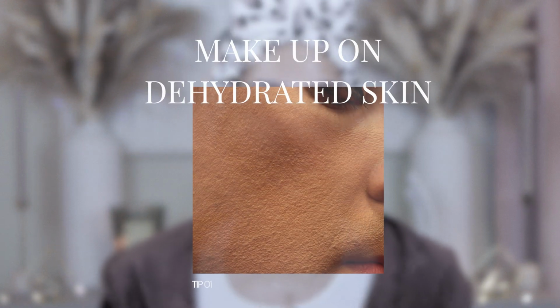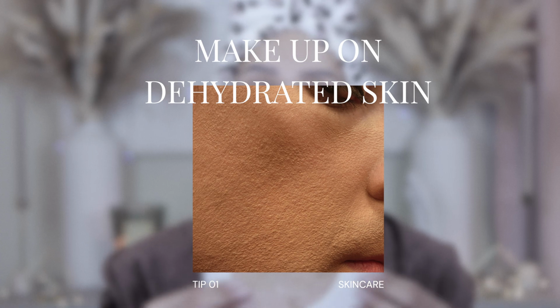So I want to make it very, very, very clear. If you're putting on matte foundation and then putting on a matte primer in drier weather, your makeup is going to texturize. It is going to look texturized and you're going to say, oh, my skin is cakey. Let me give you an example here.